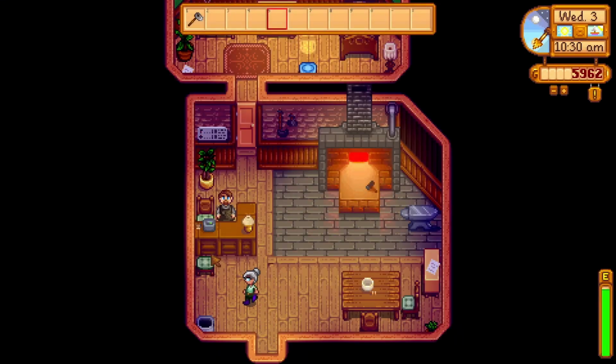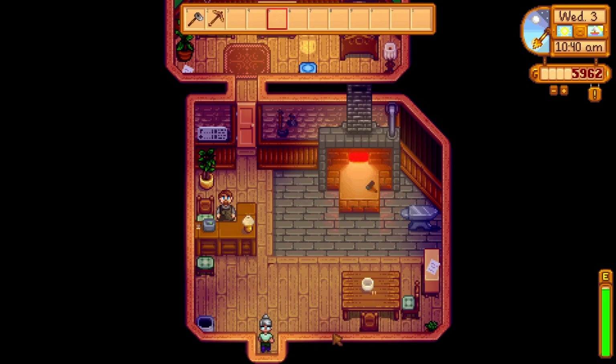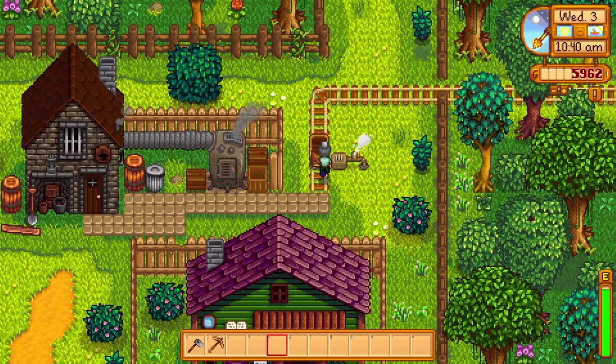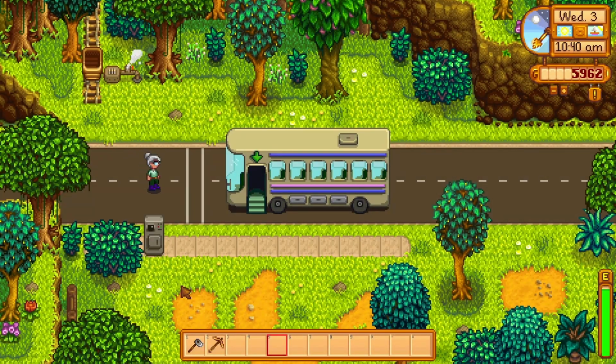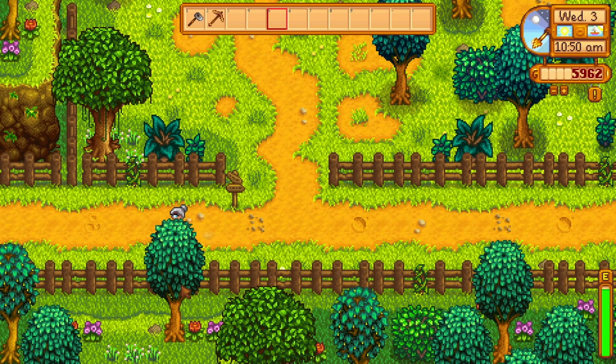We need to go pick up our pickaxe. We've been missing it so badly. Yay, gold pickaxe. Eventually we'll get these tools upgraded, but again, it takes time and money, and we have more time than money. So anyway, yay, pickaxe. I missed you so much.